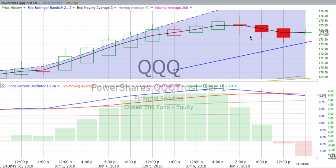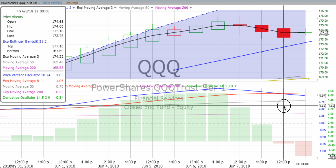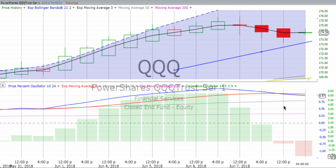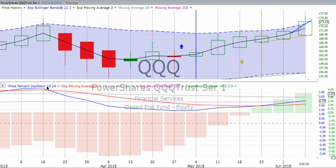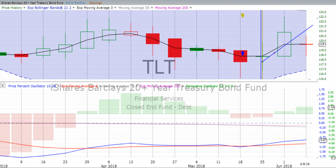So again, watch things. It did crossover going down, and the crossover occurred at the same time on both the price percent oscillator and the derivative oscillator, which typically means that's going to continue. So just watch it. If you've not already pulled the plug in your Qs trade and you want to stay in because the bigger charts are telling you that it's okay, just watch that 4-hour chart and don't lose what you have gained.